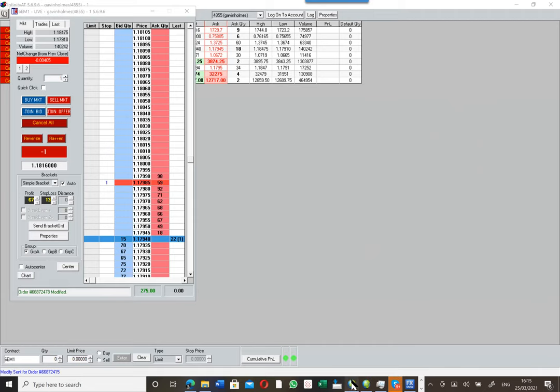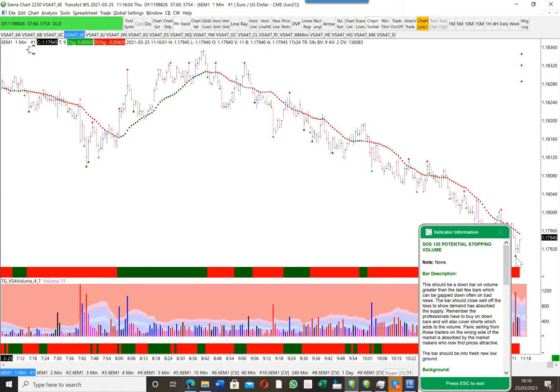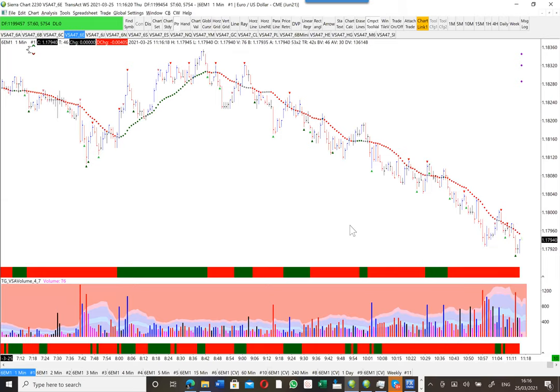So what we're seeing is some buying. Now, that's what volume spread analysis is all about. It's buying and selling. It's supply and demand. The supply came in here. Look at the volume on these bars. As it went up, the sellers came in. And they showed their hands, and they have to show their hands because they can't hide in the volume.